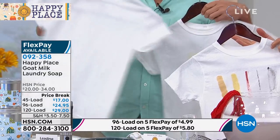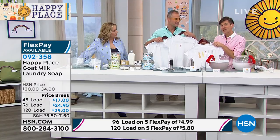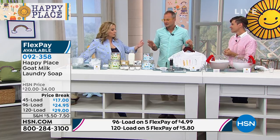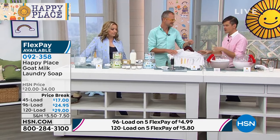Toxic chemicals versus goat milk soap, five ingredients, pure. And not only does it work better, it's actually a better value, 24 cents a load. And we're not even talking about the environment, because I keep bringing that up, because all those toxic brands rinse out and go right back into the water. Kill all the fish, kill the frogs, kill the turtles.